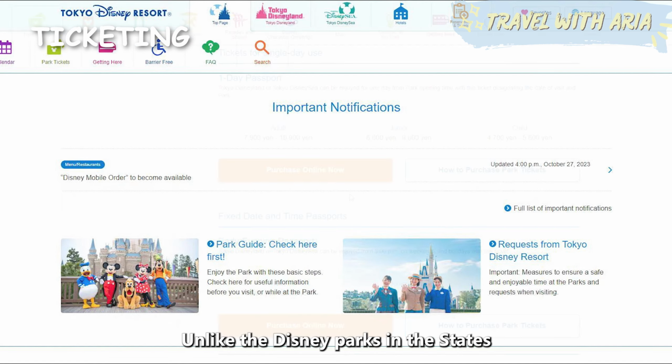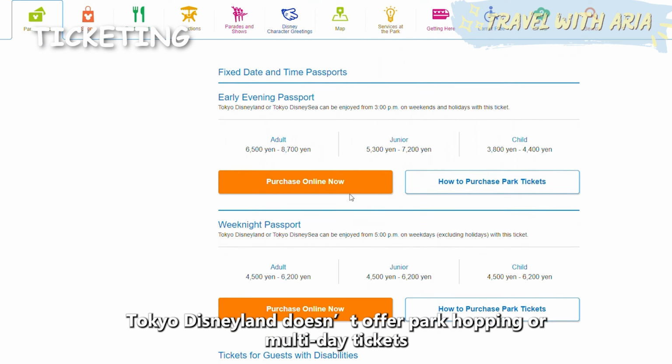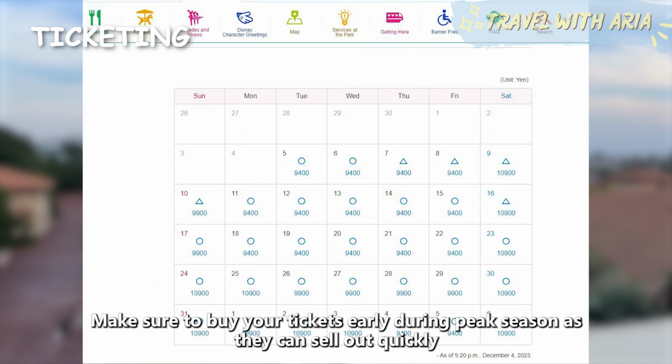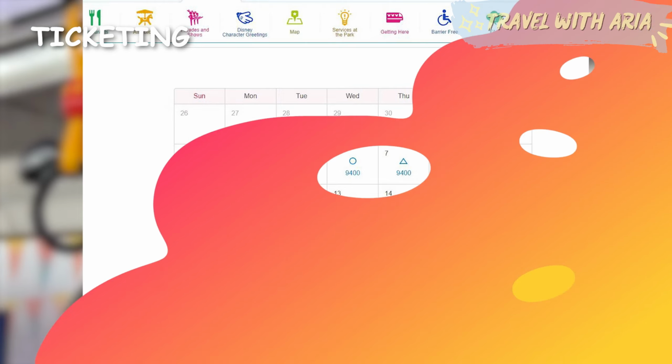Unlike the Disney parks in the States, Tokyo Disneyland doesn't offer park hopping or multi-day tickets. Sometimes they do have two-day passes available, so keep an eye out for that. Make sure to buy your tickets early during peak season, as they can sell out quickly.